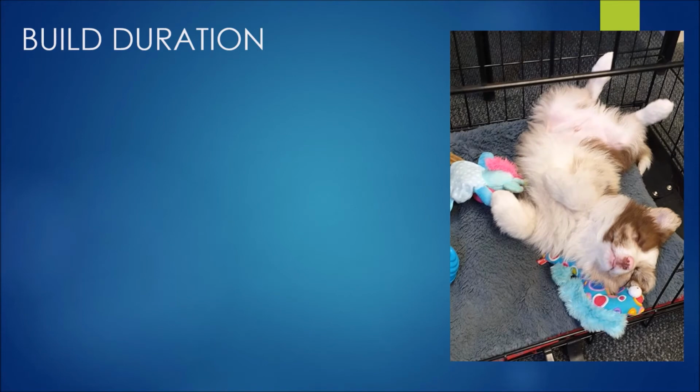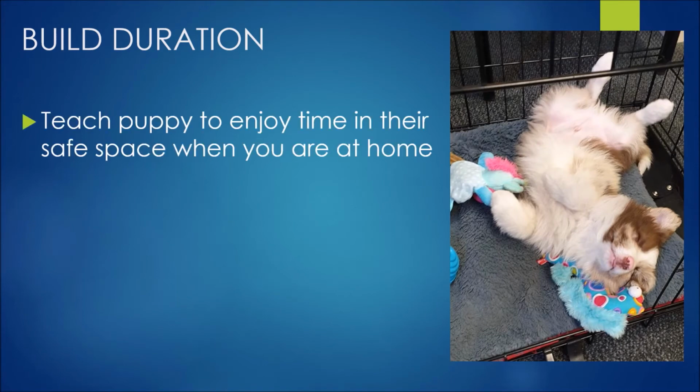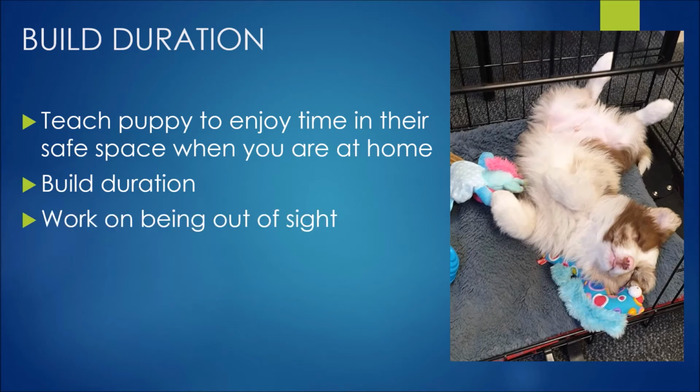We then need to obviously build duration in this space. So teaching Puppy to enjoy time in their safe space when you're at home initially. So popping them in there, and you're going to build duration and work on being out of sight. So again, you're giving them fun little activities, little enrichment exercises. They might be in there for their little puppy nap, but build on it while you're still at home. Don't just try it when you're about to head out the door.